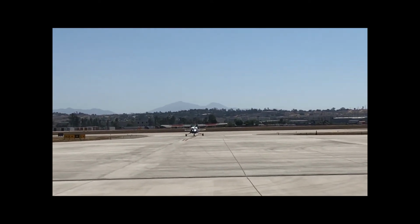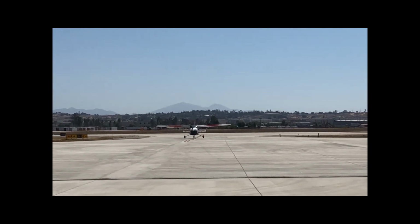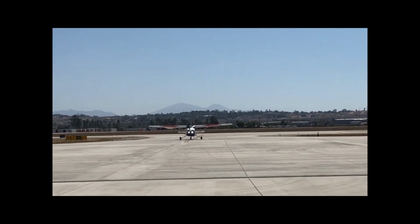I actually had a jet at Van Nuys chase me down the road. Is that a 707? What is that? Got in the tower.